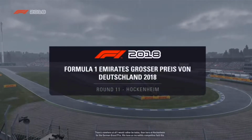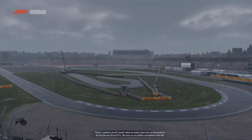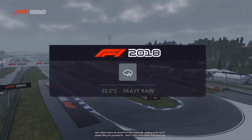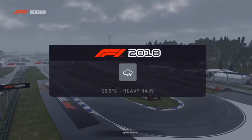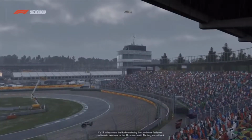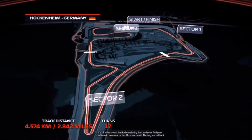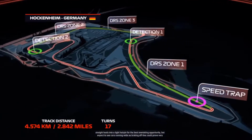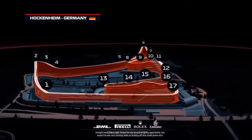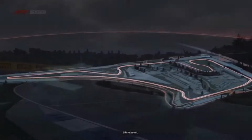There's nowhere at all I'd rather be today than here at Hockenheim for the German Grand Prix. We have an incredibly competitive field this year, which means we should be in for a treat. And judging by the sea of people filling the grandstands, there's a fair-sized chunk of Germany that agrees with me. It's 2.8 miles around the Hockenheim ring then, and some fairly wet conditions to overcome on this 17-corner circuit. The long, curved back straight leads into a tight hairpin for the best overtaking opportunity. But expect to see the cars running wide, as braking offline could prove very difficult indeed.